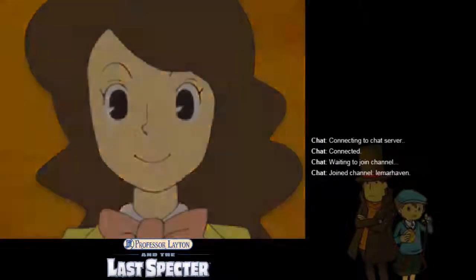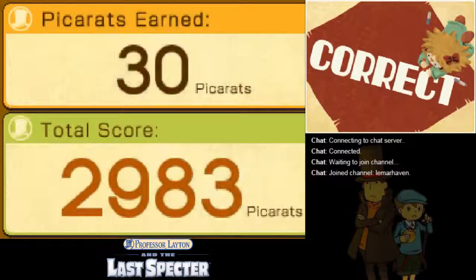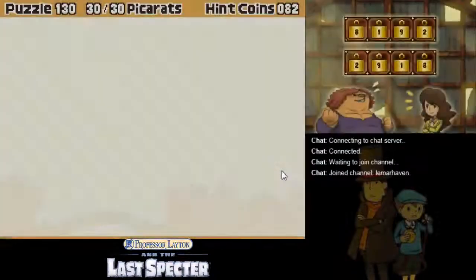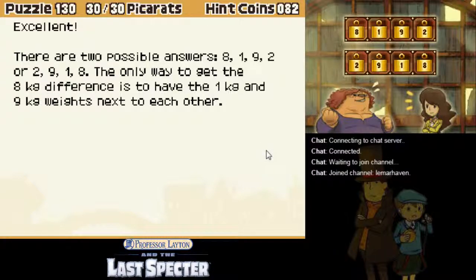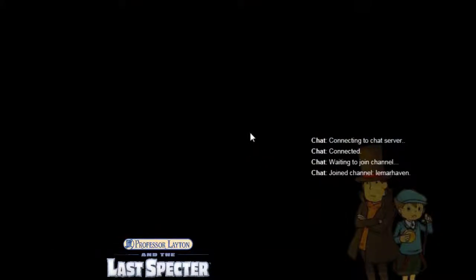I'll handle this one, Professor. You can't let a puzzle intimidate you. Excellent. There are 2 possible answers, 8192 or 2918. The only way to get the 8 kilogram difference is to have the 1 kilogram and 9 kilogram weights next to each other.